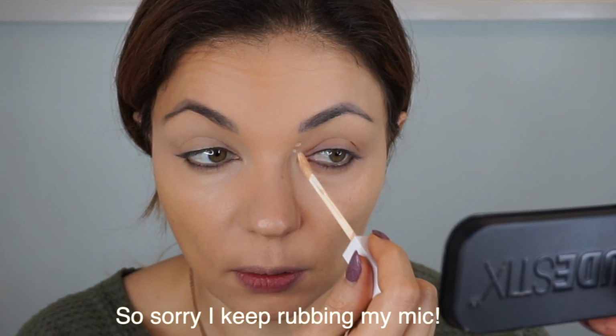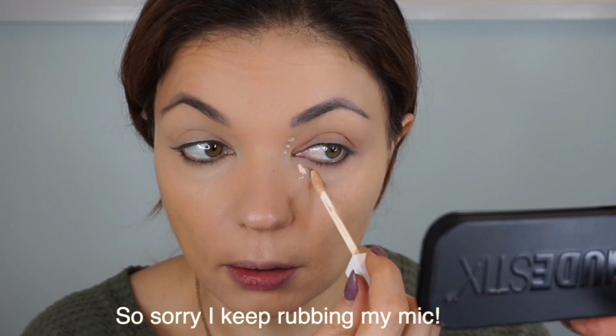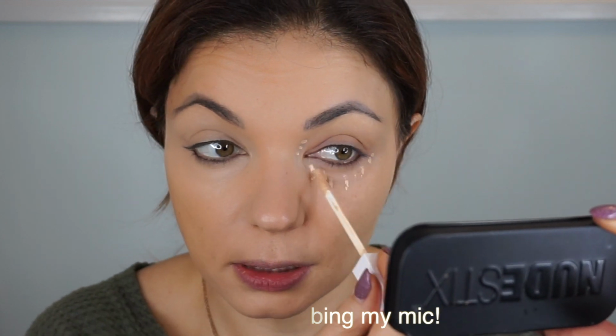Okay, so I've zoomed you guys in so you can see a little bit better as we go through. This is the side with a lot of concealer on it. It actually balanced out the foundation a little bit more, but we're going to go through on the other side, and I am just going to place concealer where it's really needed. So that would be, for me especially, right here on the inside where that darkness is.